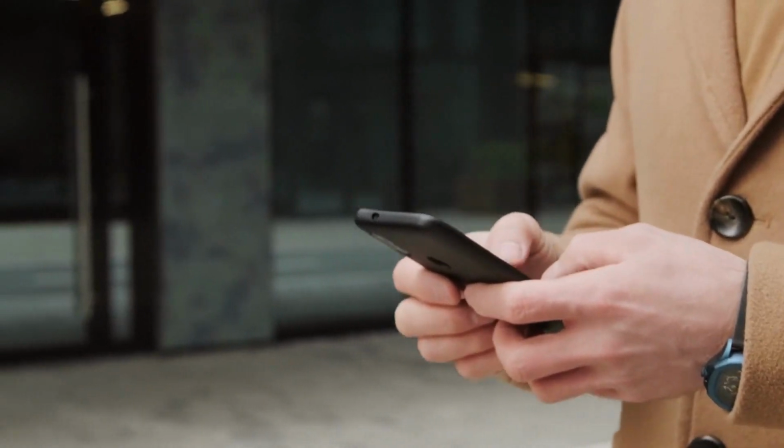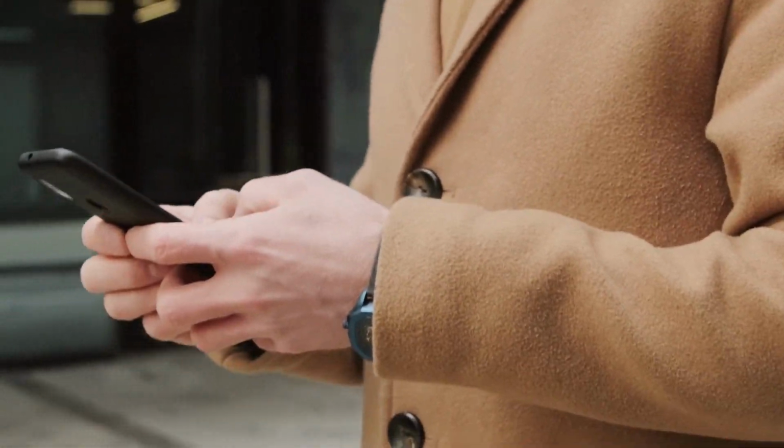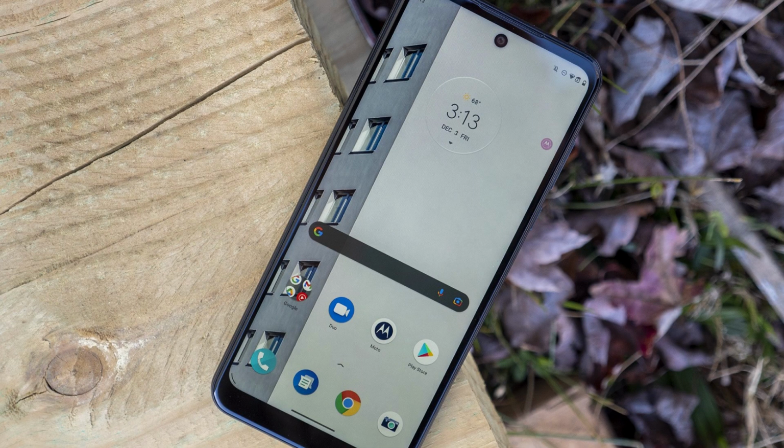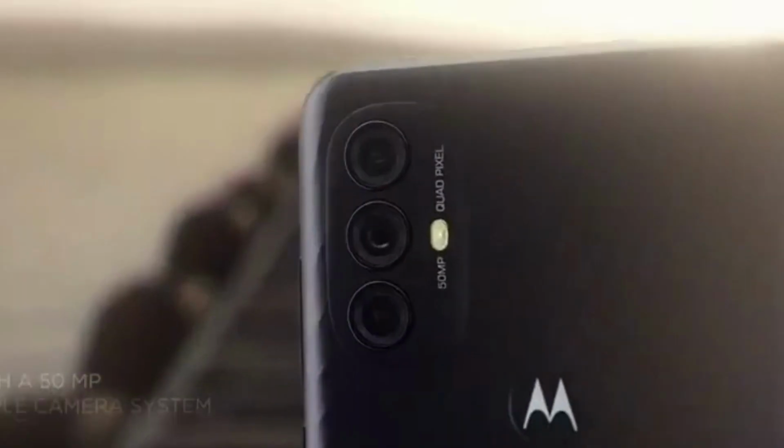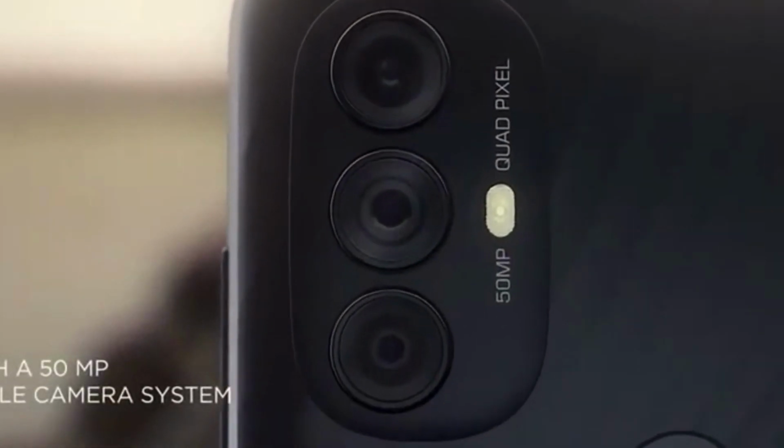There's a micro SD card slot for memory upgrade up to 512 gigabytes, which is always useful for users, of course. This is a cool unit with a triple camera and a fingerprint scanner disguised as the brand's logo. The same goes for the 8-megapixel selfie camera at the top of the screen.